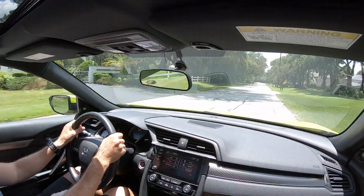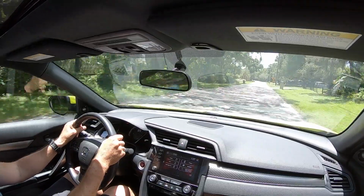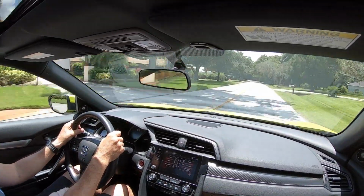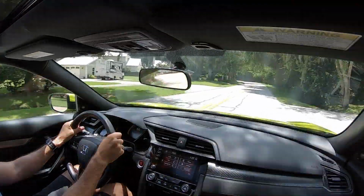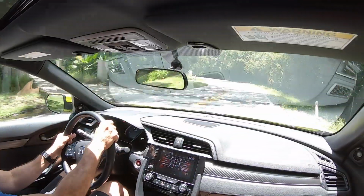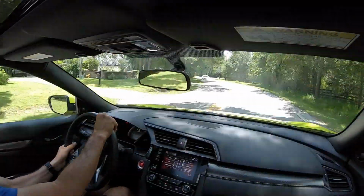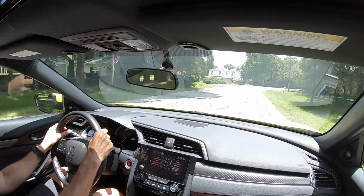All right, guys, a little bit more driving. That's what this car is all about, and definitely this Si loves to be driven. Third gear, on the brakes, into this left-hand bend. Really holds the line well. Very nice, look at this.